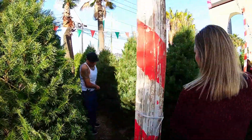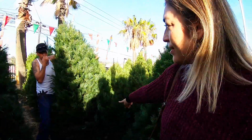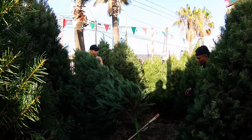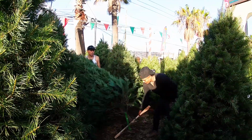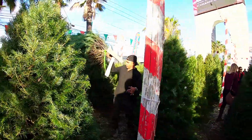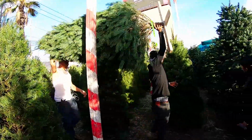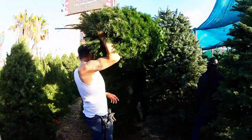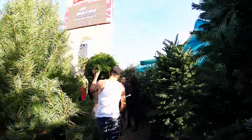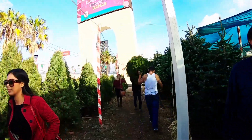All right, so this guy's going to bundle it up. So, Jazz, you picked this one right here? That's the one we want. How much was it? 1,100 pesos. $1,100 is going to be around like $50, I think. Gracias. ¡Sale árbol!